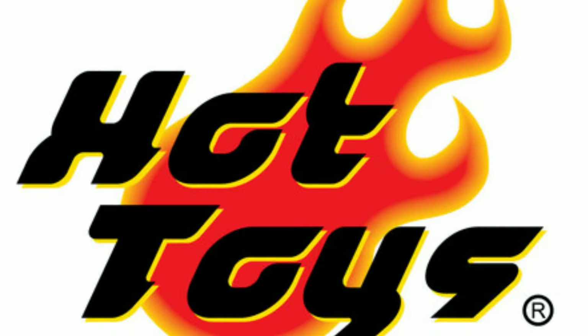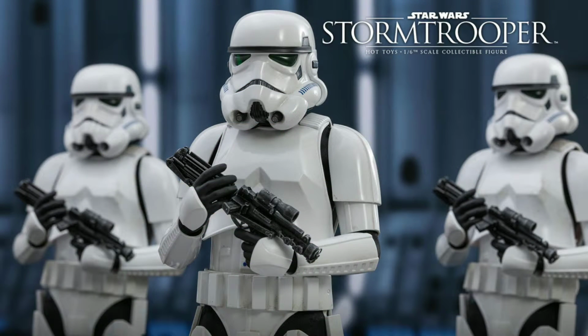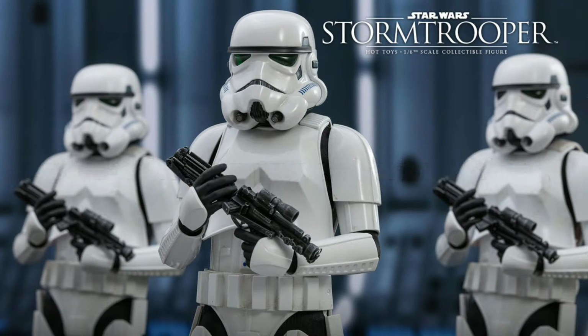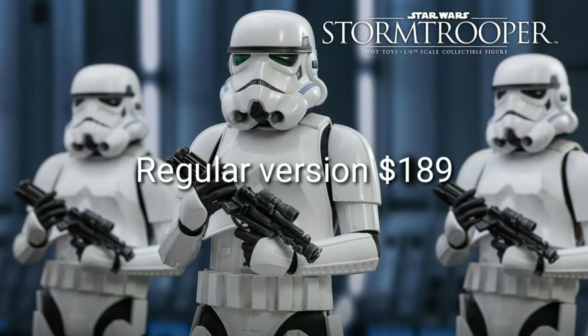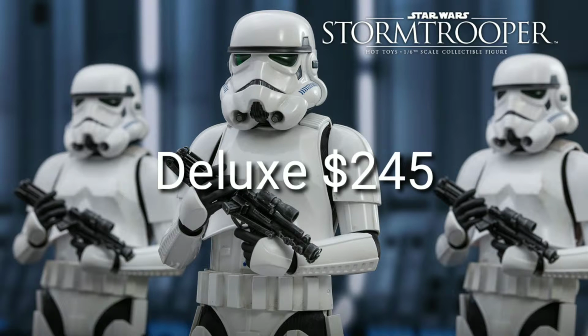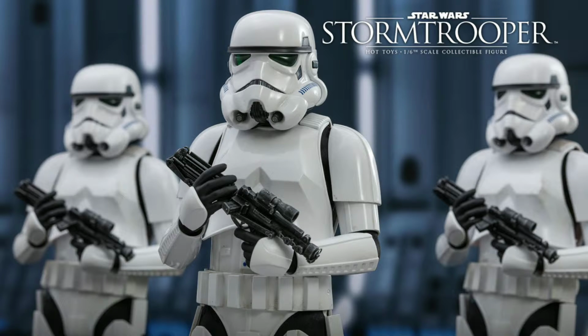Staying with the same company, but moving on to a different franchise, Hot Toys has also showed their Stormtroopers, and I'm very happy that they decided to re-release these figures. I missed out on the original versions, and now I can pick up a few to add to my Star Wars collection. I believe that they are priced at $200 for the standard version, and there's an increase for the deluxe version, which comes with an LED-lighted diorama.